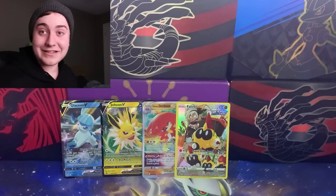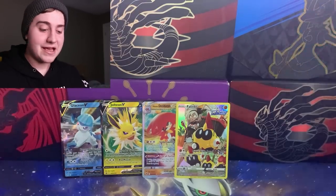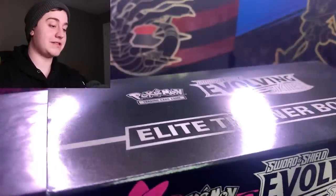So setting everything off to the side, I did not open, which is the nice thing, the ETB, and now it did rip the plastic seal off when I opened it on the thing, but I promise you this is not opened.